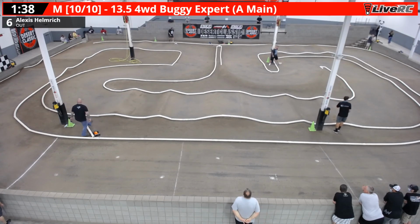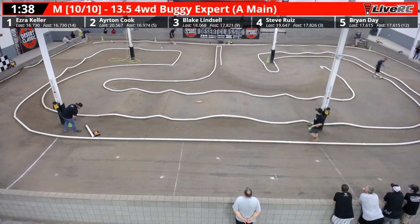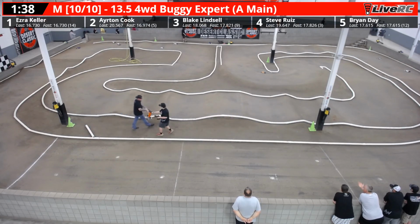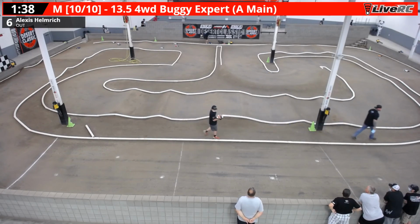That is a race. The race is completed. With that, that does conclude today's racing. People walking up on the driver's stand, let the four-wheel drive people get off the driver's stand, and practice will begin right about now. Controlled practice has started.